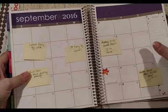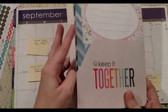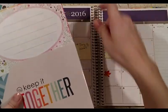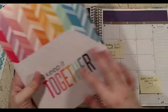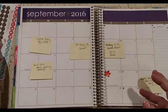Oh yeah, I took my Keep It Together pouch out. I took it out and trimmed off the perforations because it was taking up room in my coil. And unfortunately, I'm running out of room and I don't want to uncoil my planner. So I just took this off, and where my little pen holder was, I glued a piece of scrapbook paper over the top of it. And now I just slide it in the back for holding stickers.